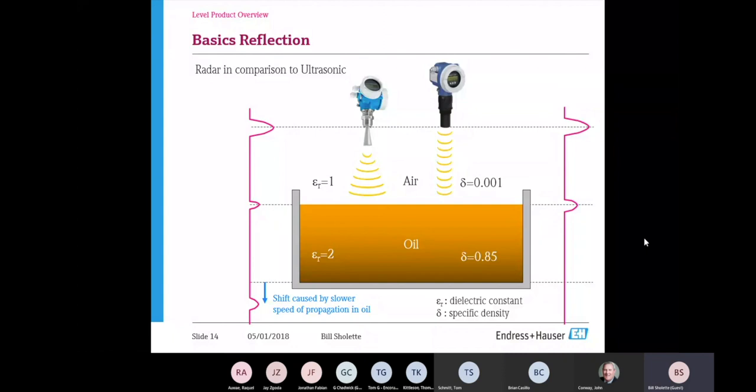What we also see, though, is a phenomenon where we have a differential between where the bottom of the tank is and where we get a measurement from. That's caused by the microwave energy slowing down a little bit going through the oil because it's higher than air in dielectric. We can sometimes use that differential to help us make a measurement.